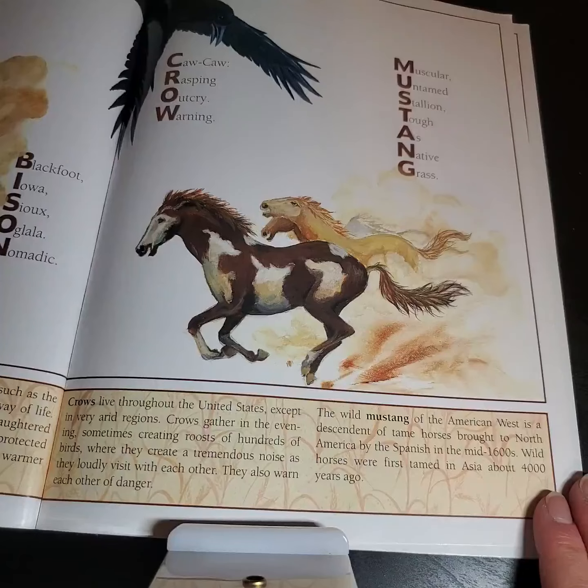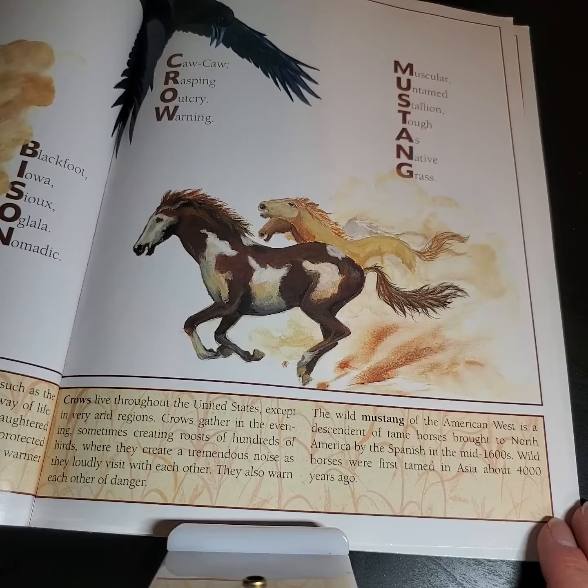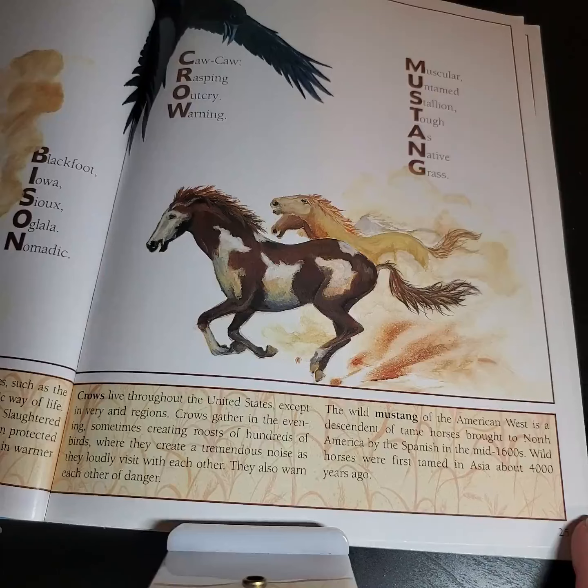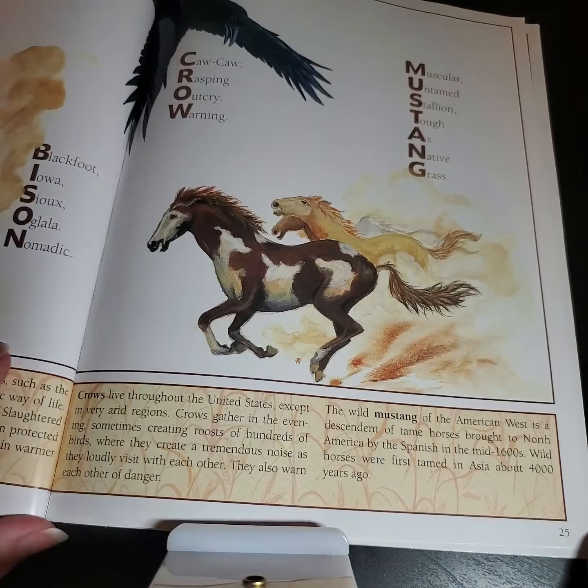Crow. Caw, caw, rasping, outcry, warning. Crows live throughout the United States, except in very arid regions. Crows gather in the evening, sometimes creating roosts of hundreds of birds, where they create a tremendous noise as they loudly visit with each other. They also warn each other of danger.